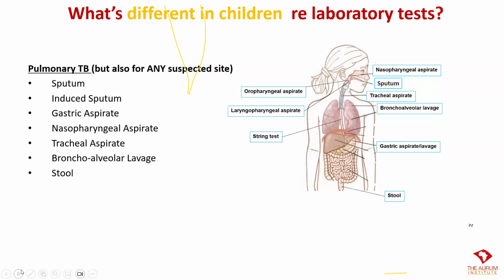Now, what sample are you going to take for kids? It's so easy with adults, right? You send them around the corner, you tell them to cough in the little bucket for you, and you send that away. That's still the first prize in kids, to get a sputum. An induced sputum is where you have given the child something to cause a bit of a cough and to maximize the amount of bacteria that you can get into the airways, and then they sort of suck that out.